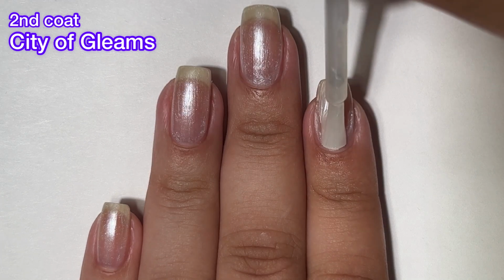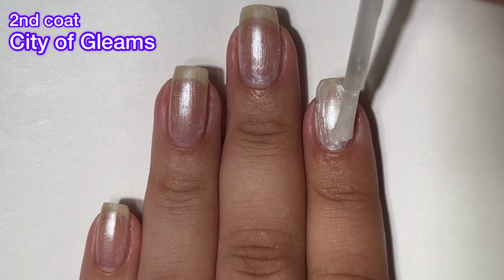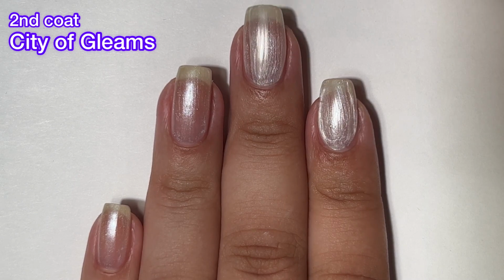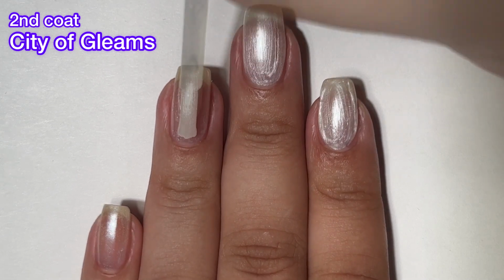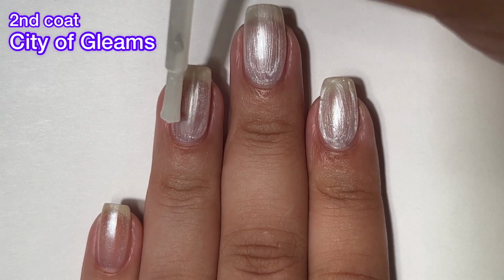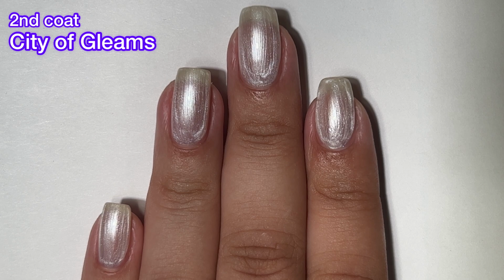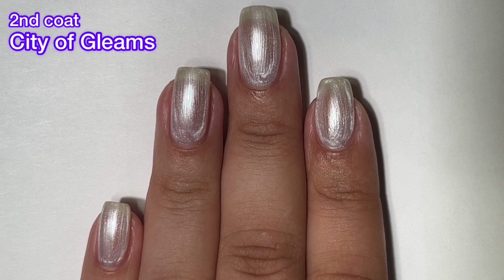Overall, I prefer this one as a topper, especially over Ice Cream Coney or even over a black polish. I think this one would look really nice. Darn, I should have done that, but I did not. But anyway, yes, I prefer this one as a topper. I do believe it's really, really beautiful though. I actually enjoyed this one more than I thought I was going to.